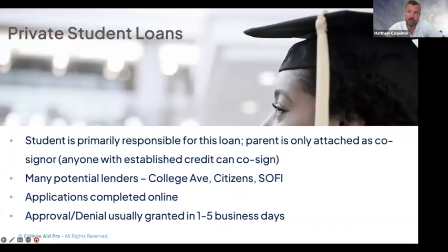Right. Private student loans. These are your traditional, what we think of as the Sallie Maes and the SoFis and the College Aves, where the student is the main borrower, and the parent or somebody with established credit is going to have to be attached to this loan as a cosigner. Anything above these federal direct student loans is going to require a cosigner.